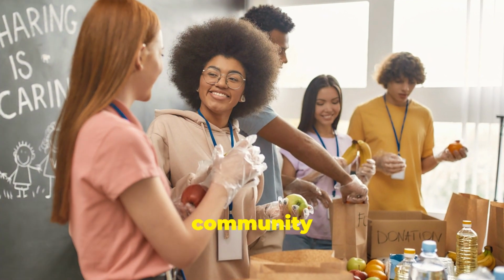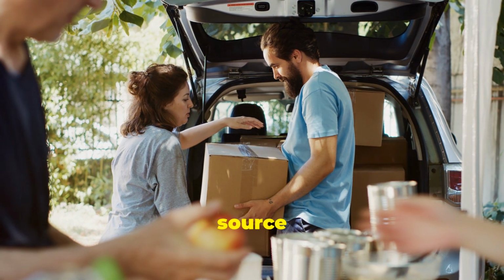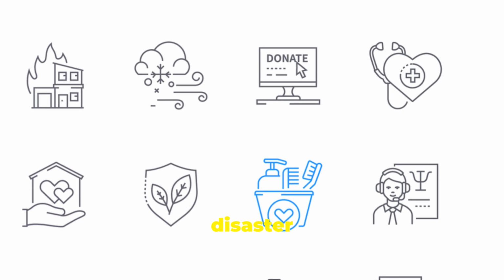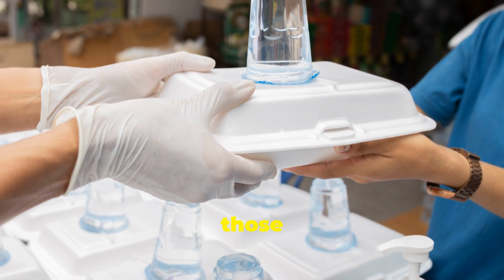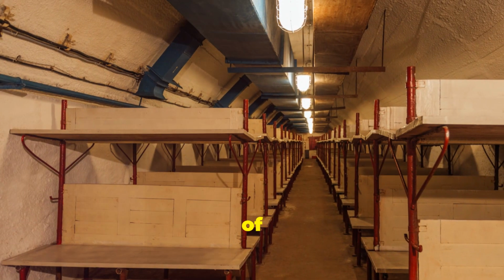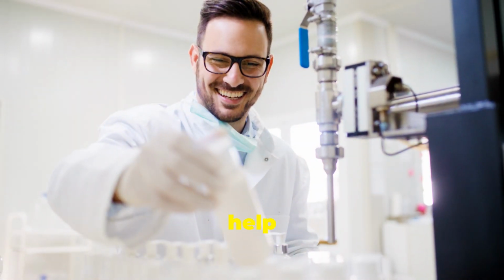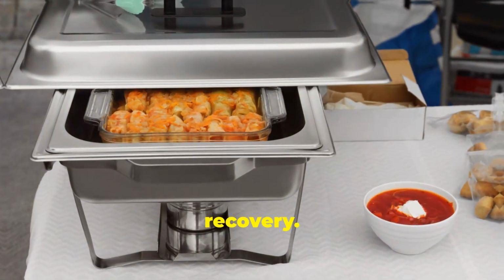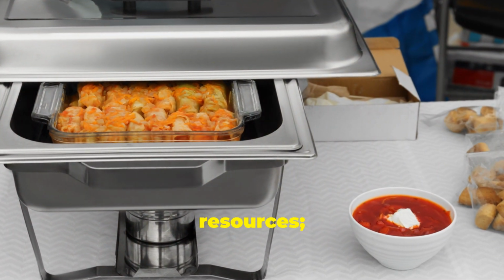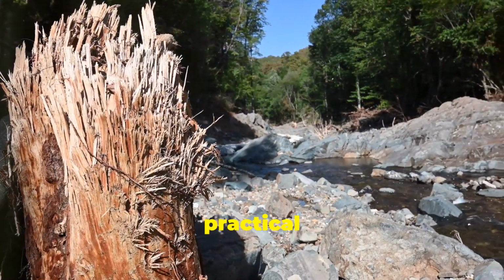It's also worth noting that community organizations often step in during disaster recovery efforts. They can be a crucial source of support. Local nonprofits and disaster relief organizations may offer assistance. They often provide services that complement those of insurance companies, in the form of financial aid, temporary housing, and other essential services, or even help with the claims process. Their support can make a significant difference in your recovery. Don't hesitate to reach out to these resources. They are there to help you. They can be invaluable in times of need, providing both practical assistance and emotional support.